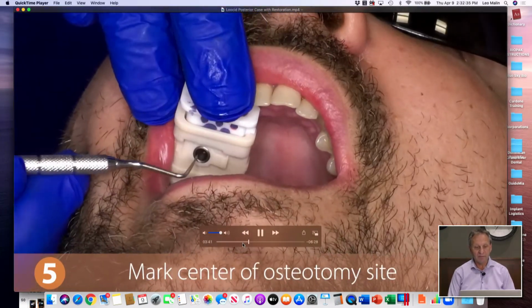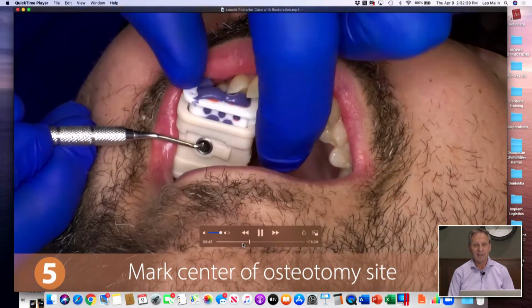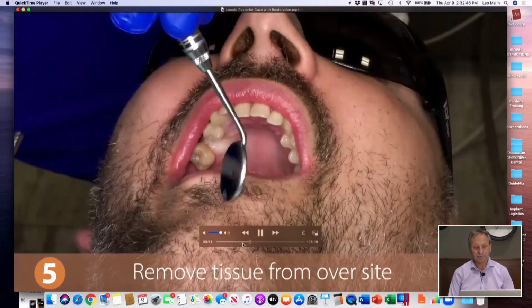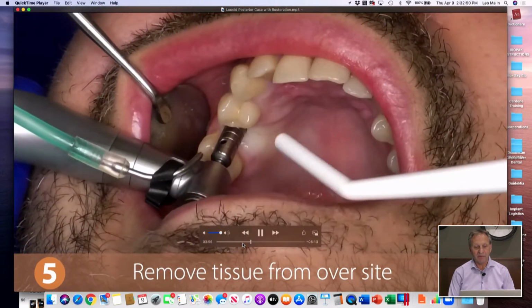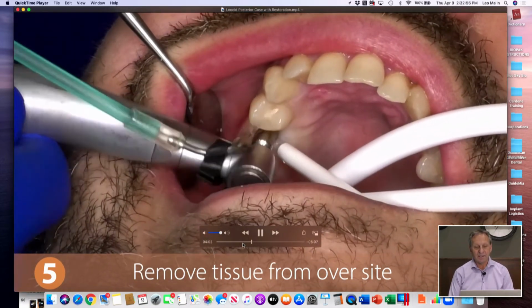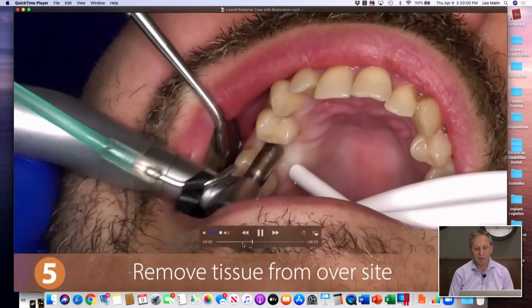So this is a bent perio probe. A straight one would make more sense. But again, we're looking now to just mark the tissue so we can use the biopsy punch to cut the tissue out of the way. But as you watch this, and again, for a $45 guide plus whatever the insert would take you to print, it's a significantly quicker and less expensive approach.